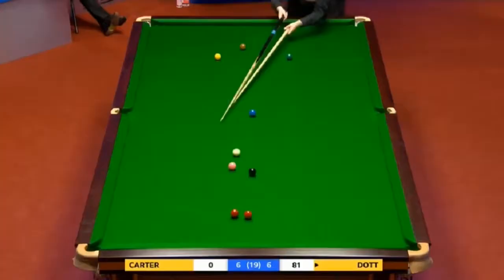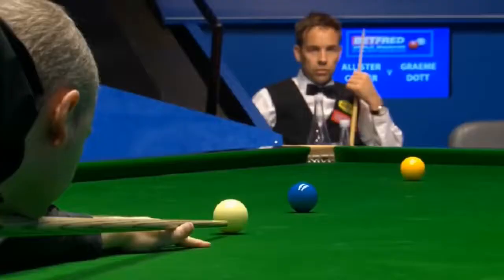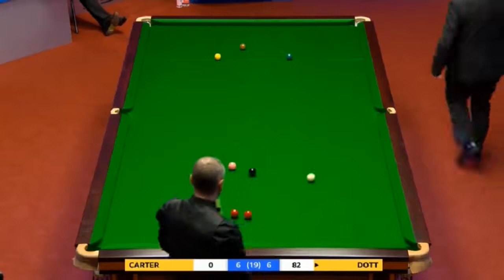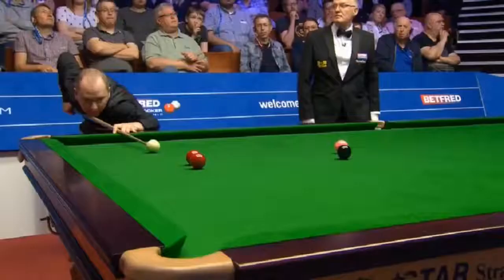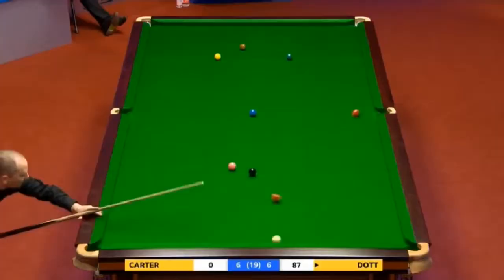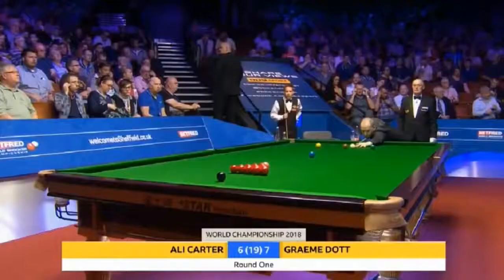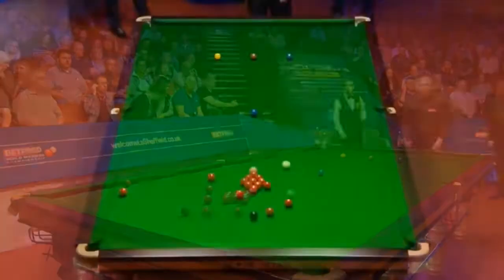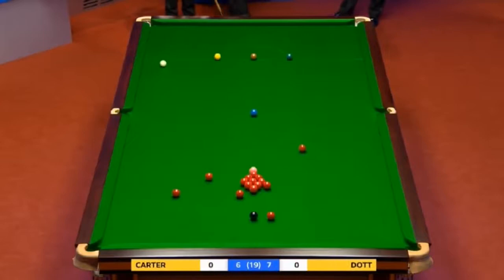Mid-session interval. Still tough to pick a winner. Well, he could sort of exhibition type shot there. No plant, but he'll be delighted. Graeme Dott. 47. So, Graeme Dott gets us under. Fascinating first round encounter.